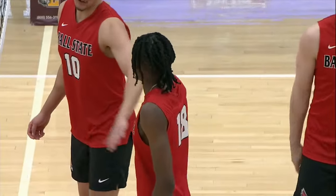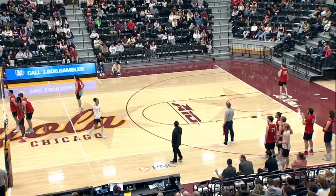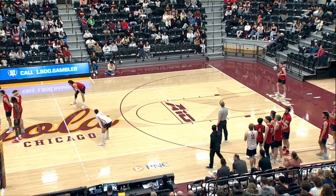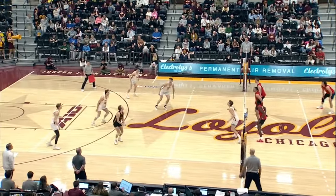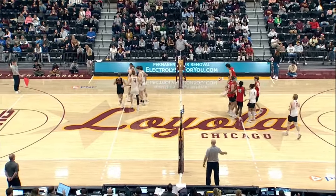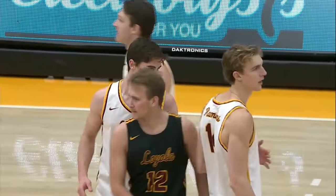Real critical spot right now for the Ramblers, where you could see this get away really fast. And again, the strong serving of Rogers leading to the early 2-0 lead. Rogers again. Oakley, far side, Brooks winds up, and Loyola on the board. 2-1 Ball State now here in set number three. So it's a good challenge here for the Ramblers to see the depth.